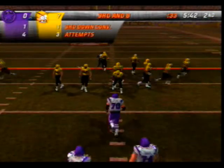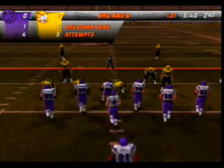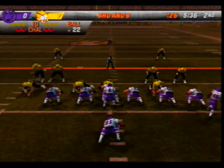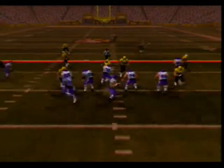Ball on their own 22. Ball on the 22-yard line. Watch him in the knee. Here I come. Let's go, boys. Get it up.